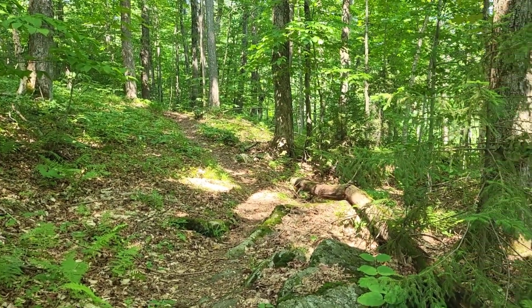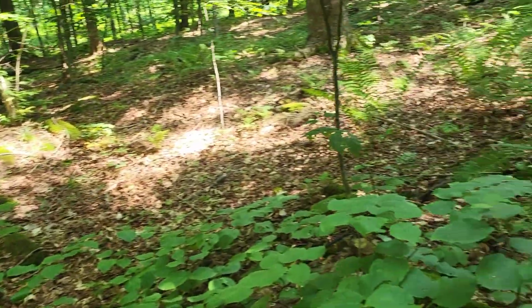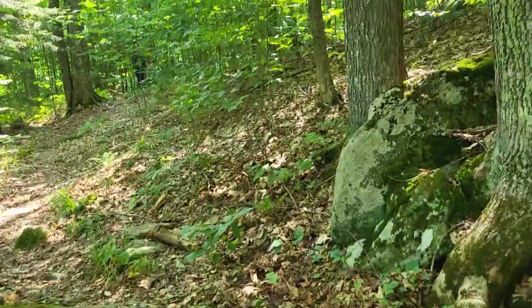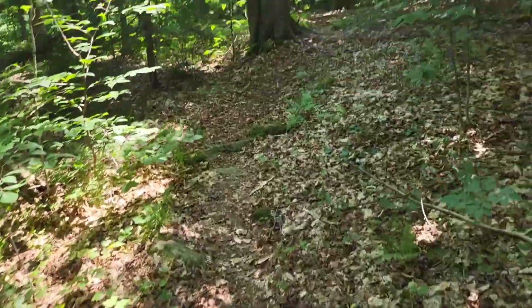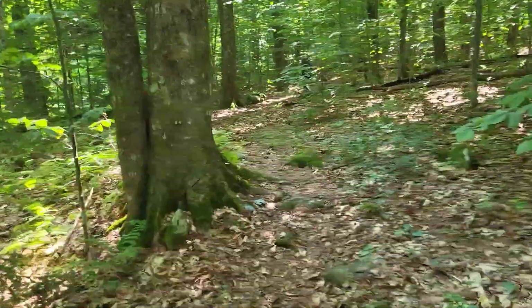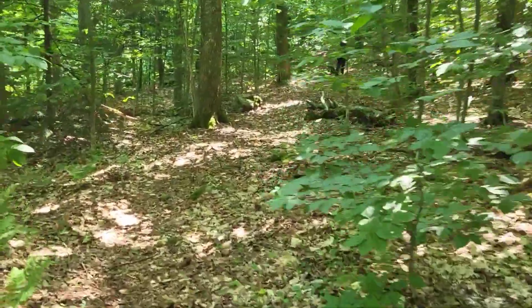So the trail conditions south of Ralston Rest Shelter have been very pleasant, kind of cruisy, which we like. I mean, there's always rocks, there's always roots, but it makes for a little bit quicker hiking.